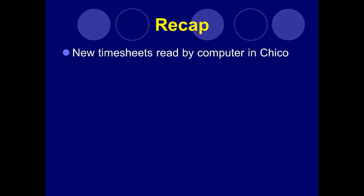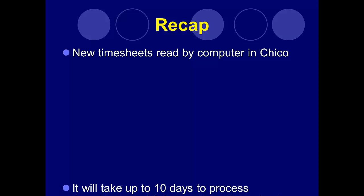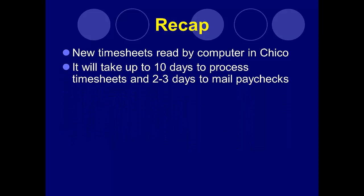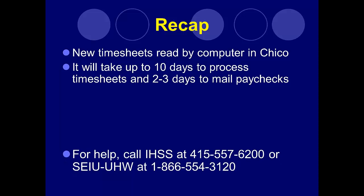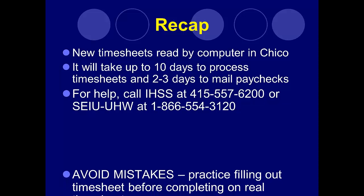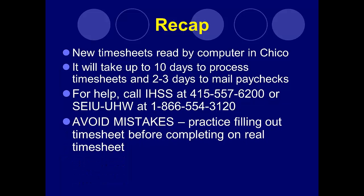Let's recap. Remember, new timesheets will be read by a computer in Chico, California. Because your timesheets are now sent to Chico, it will take up to 10 days to process timesheets and an additional 2 to 3 days for mailing time. For help, you can call IHSS staff at 415-557-6200 or SEIU at 1-866-554-3120. Remember our tip, avoid mistakes. Use a practice timesheet, then transfer the information to the actual timesheet.